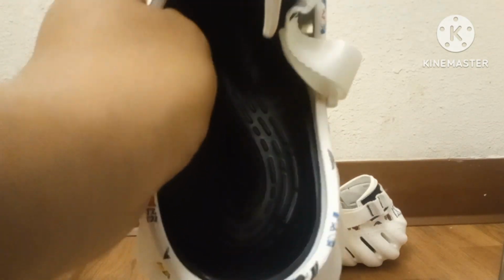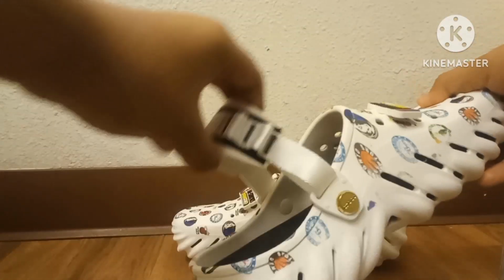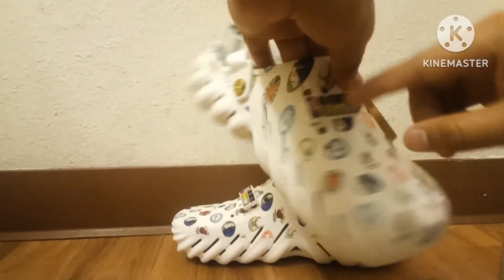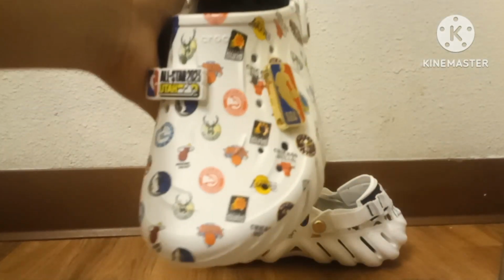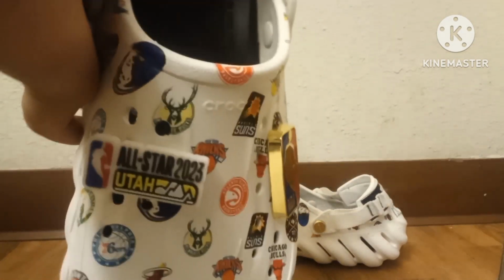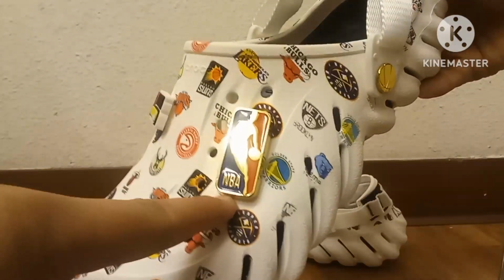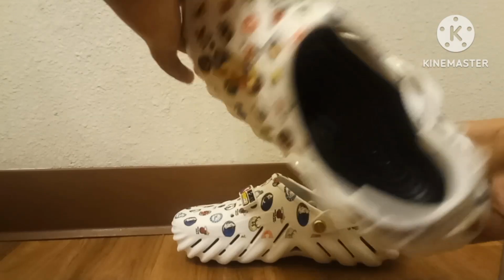It looks very comfortable. Here's the strap, and they came out January 1, 2023. Just came out. All-Star 2023. NBA, and let's put them on.